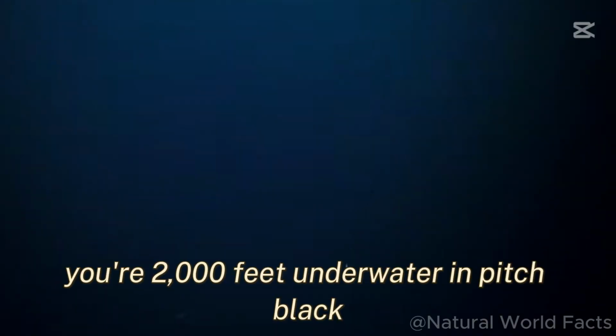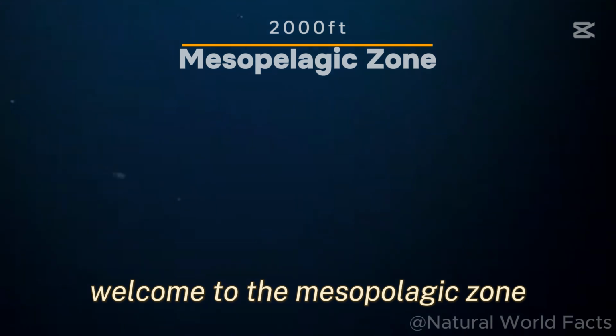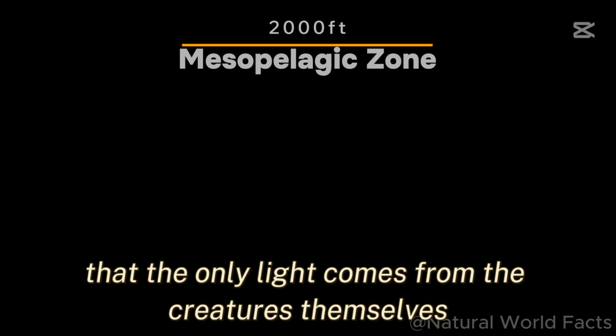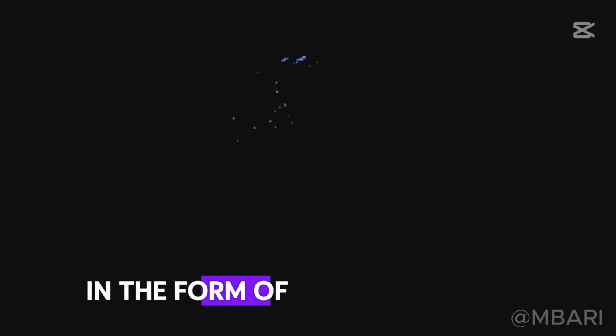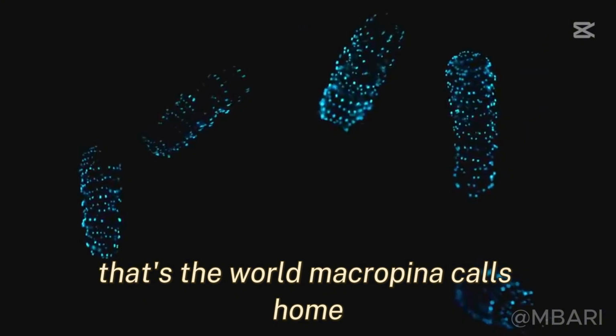All right, picture this. You're 2,000 feet underwater in pitch black, freezing cold, and totally alien territory. Welcome to the mesopelagic zone, better known as the twilight zone. It's where sunlight barely reaches and so dark that the only light comes from the creatures themselves in the form of bioluminescence. That's the world Macropinna calls home.